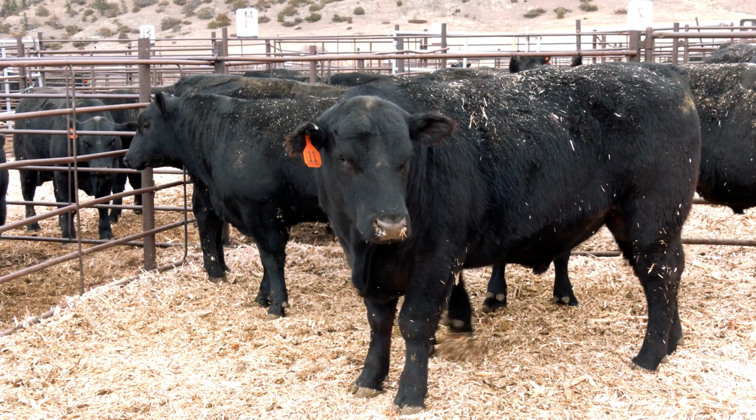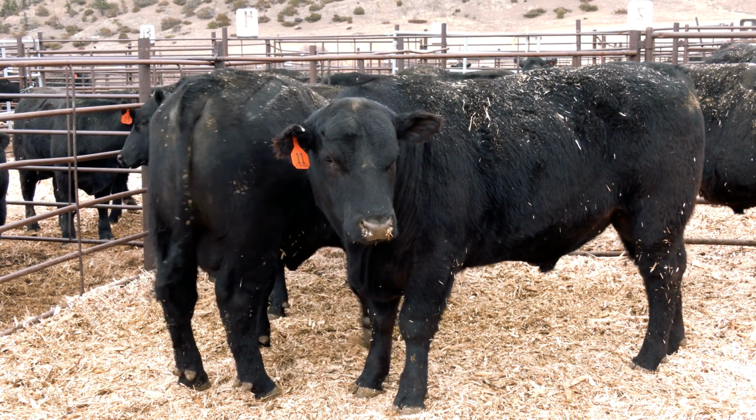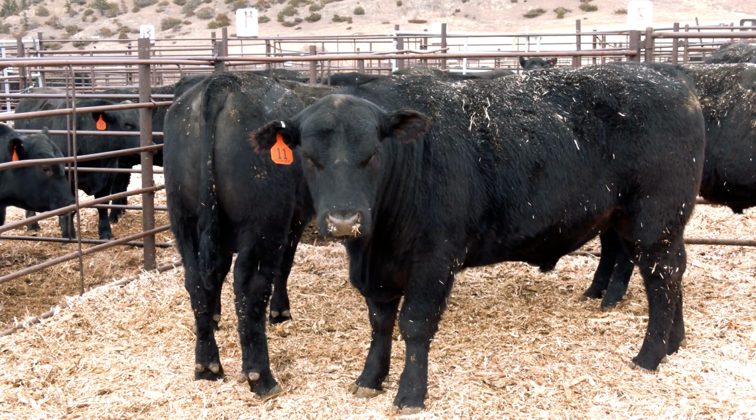I've been coming to the Felton Angus sale for at least 10 years now. A friend of mine, a neighbor, bought some bulls. I liked what they looked like and they had a lot of bone on them, so I started coming and have been coming every year since. Just come here and look at them. They're not overfed. They are what they are. There's nothing worse than an overfed bull. You can't see what they are, and you bring them home and they'll just go to work.